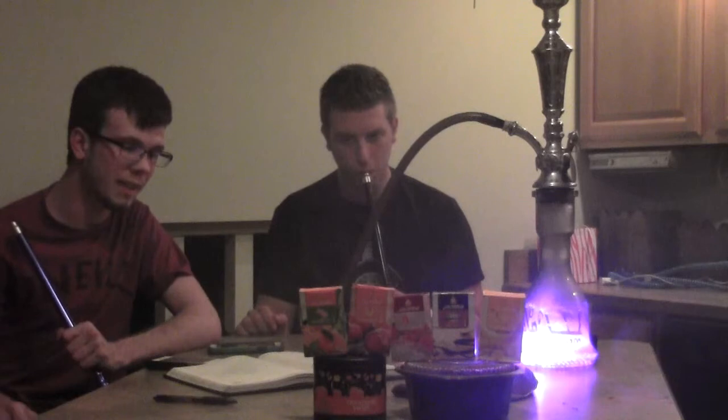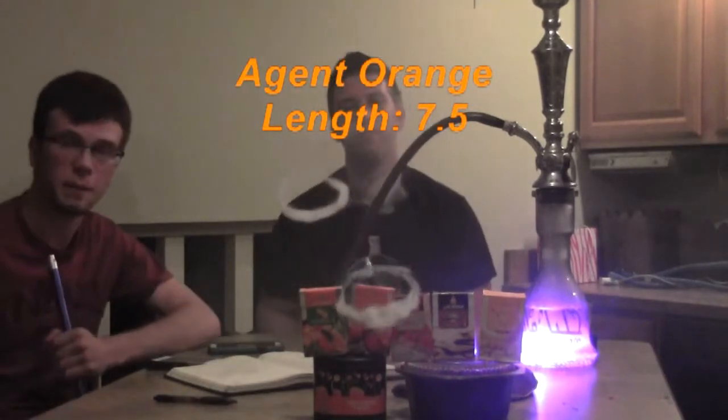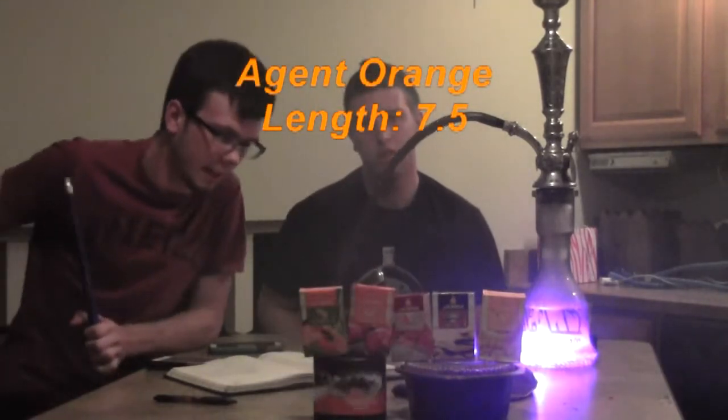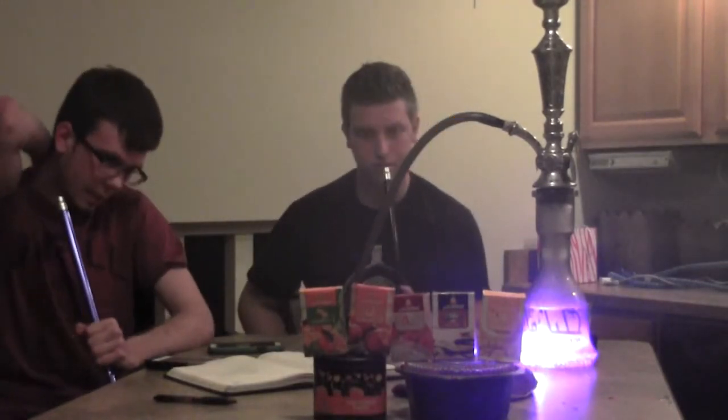So let me get into the longevity of the Agent Orange. The flavor definitely hasn't lasted as well as the banana split, but it still has lasted very well throughout the whole hookah. I've enjoyed it very well. We've been smoking these for a while, and we rated the longevity of this flavor a 7.5 out of 10. So still a very good rating.